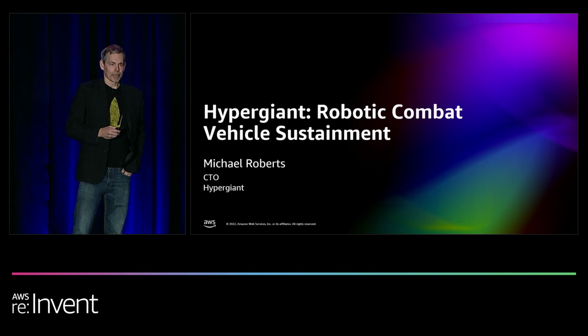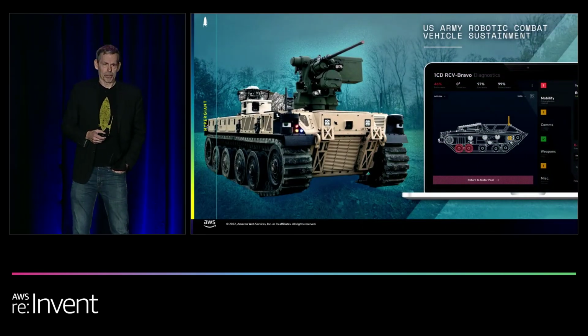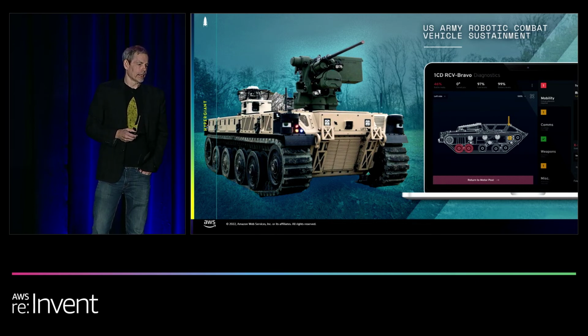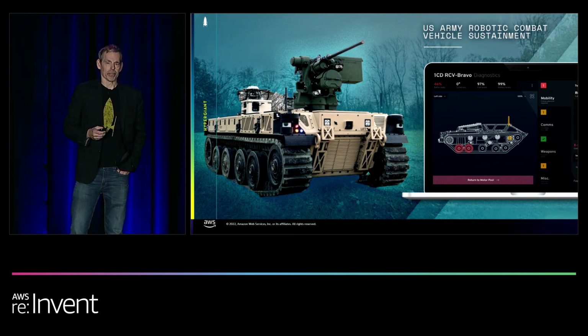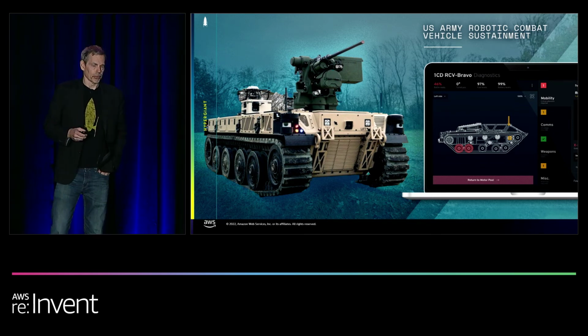The second player is the United States Army. The US Army has a program called the Robotic Combat Vehicle. And that RCV program is split into three types, light, medium, and heavy, referring to the size and capabilities of the respective vehicles. The image here is a prototype of a light vehicle. And the work that I'm going to talk to you about really applies to all three, but a lot of what we've been doing has been with the light group.